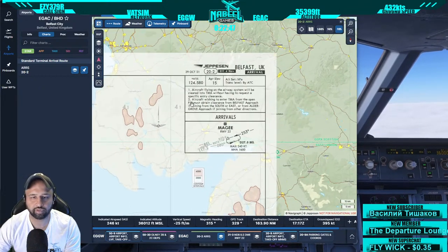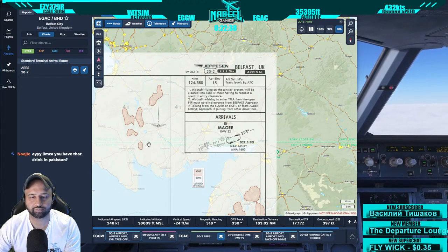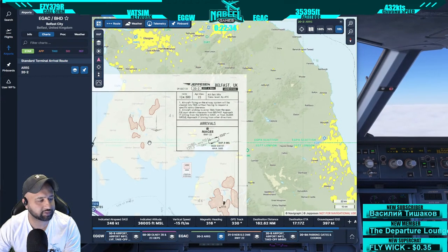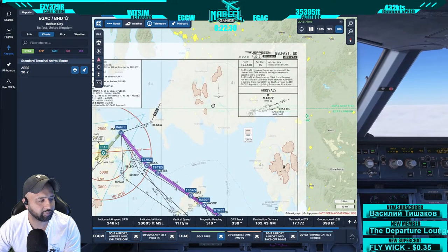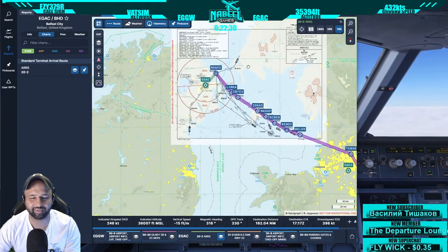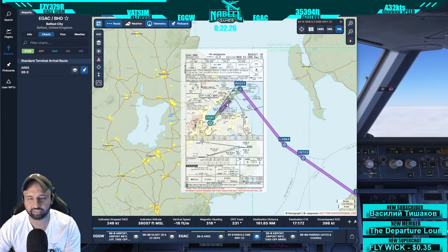Any threats, aircraft flying on the airbus system will be cleared into TMA without having to request a specific entry clearance. Aircraft wishing to enter into TMA from the open need clearance from Belfast approach if joining from southeast, or from Aldergrove approach if joining from other directions. Okay. Limca, you have that drinking box on? No, we don't have that drinking box on. No. Okay, that's fine.